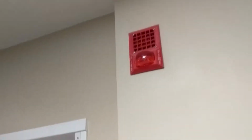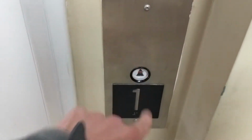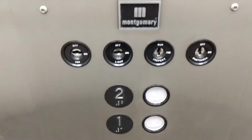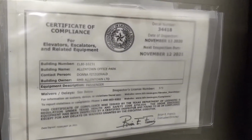Got some cool fire alarms. And what appears to be maybe a Montgomery? Ooh, Relay-Ctrl. Wow. Look at this thing. Wow, it smells of perfume in here. Look at these fixtures. All original. Great shape. 2,500 pound capacity. Here's your nameplate. Yeah, I can hear the relays.